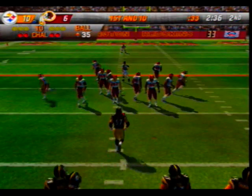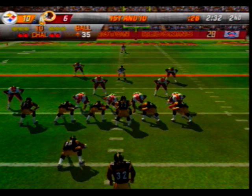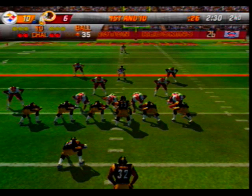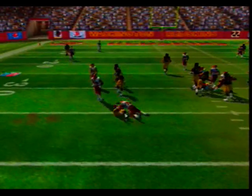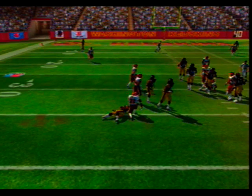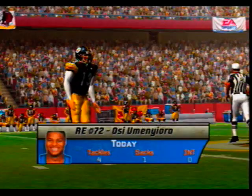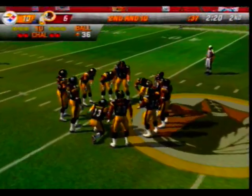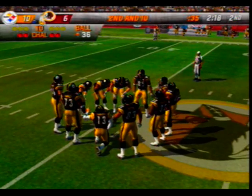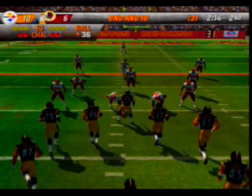First and 10. The 35-yard line. Let's go. The Redskins line up in a 4-3. Hand it off to the back. Number 72 is there for the tackle at the 36-yard line. Two-minute warning coming up. Ball on the 36-yard line.